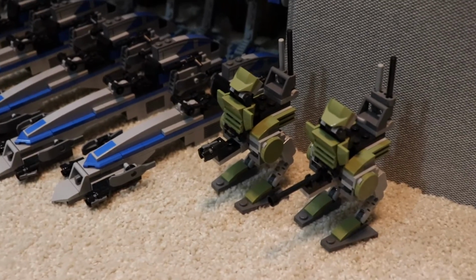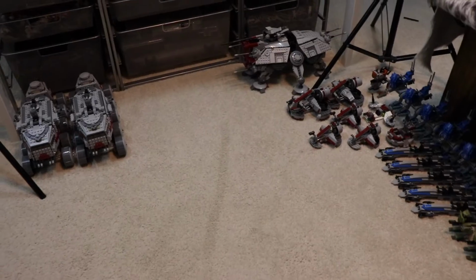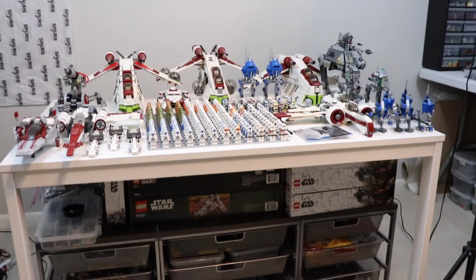We've just got these 2 little ATRT walkers, which came with this set, but I decided to give them their own little spotlight here at the end, just because they are pretty cool builds. But that just about does it for this year's 2021 Clone Army.